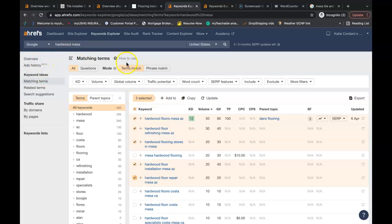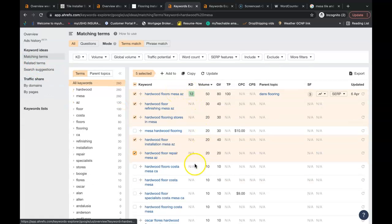So here I searched for hardwood Mesa. And this is just some examples of buyer intent keywords that should be inside of that content. So hardwood floors Mesa, Arizona, being searched 50 times a month. Hardwood flooring stores in Mesa, 20 times a month. Hardwood floor installation, 20. Hardwood floor repair Mesa, Arizona, 20 times a month.